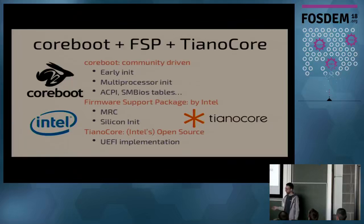memory training. It gets back to coreboot, we do the multiprocessor init, we prepare the ACPI tables and stuff like that. And we need to call the silicon init from Intel. It's doing a few more things, like locking some registers so they cannot be changed afterwards. And then we run TianoCore. Basically, it could be unchanged using the coreboot payload from the TianoCore project. We did a few changes in there also for the BMC support.